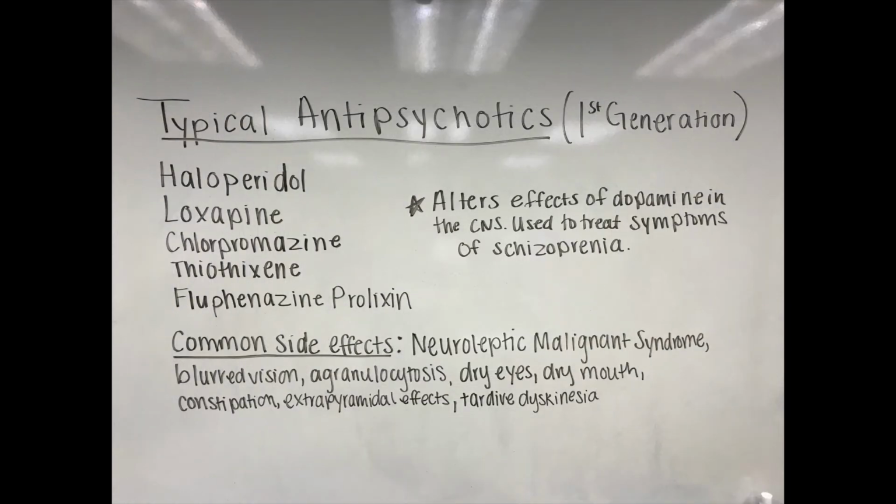Our presentation is on the typical antipsychotics, also called the first generation. Some examples include haloperidol, loxapine, chlorpromazine, thiothixene, and fluphenazine (Prolixin). These drugs alter effects of dopamine on the central nervous system and are used to treat symptoms of schizophrenia.